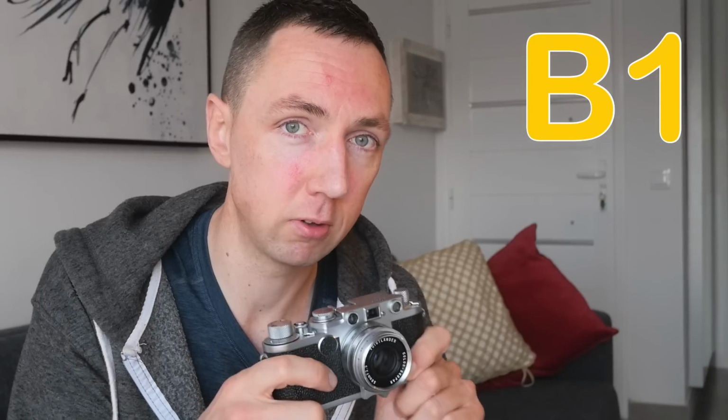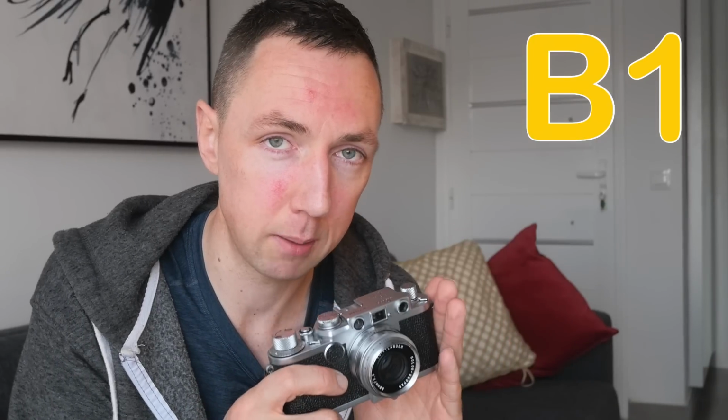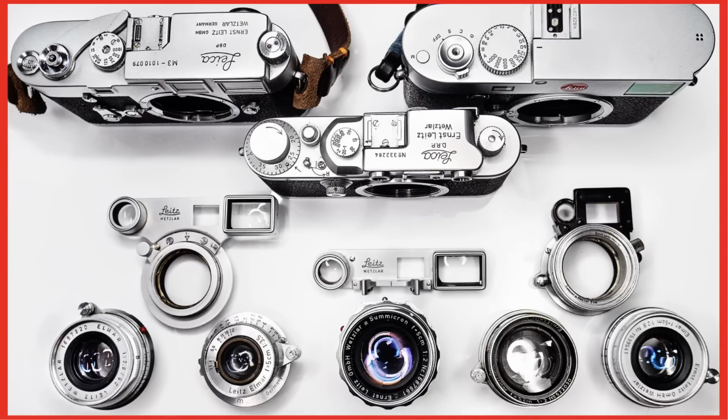There are some adapters that you can get for both the Leica screw mount cameras and the Leica M cameras that allow certain lenses to focus closer. I have done a video on close focus adapters, so check that out if you want to know more details on the various close focus adapters.